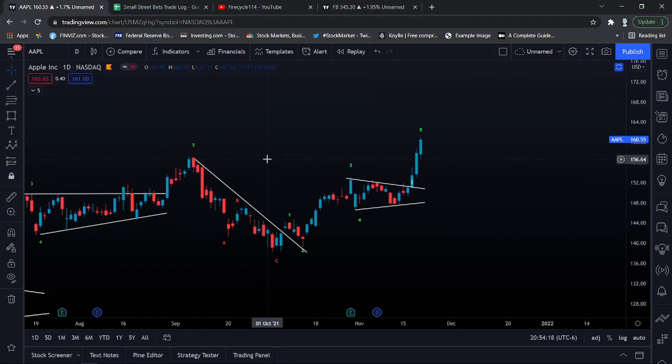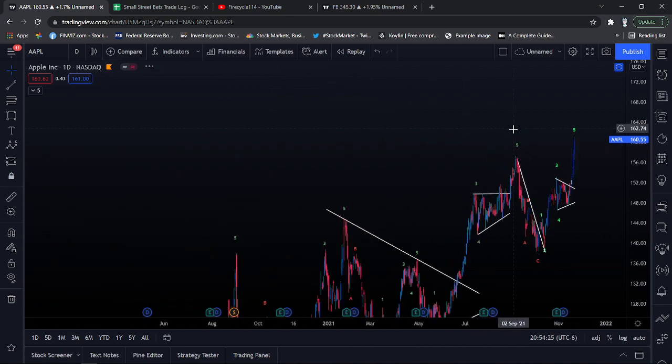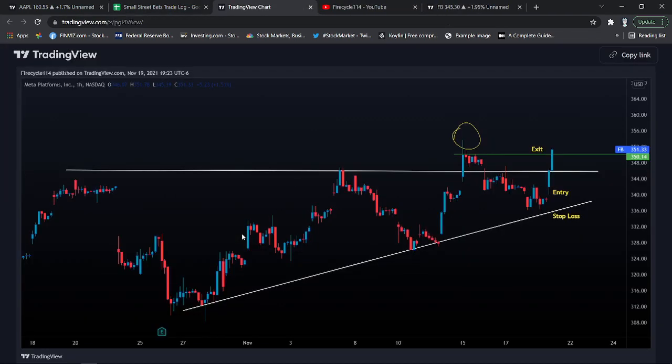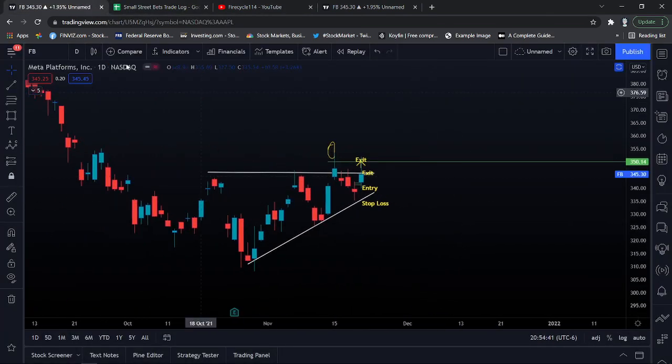As for exit, we just kind of had to leave runners. Our main resistance was all-time highs right over here, but once we broke out of all-time highs, 160 is a major mental number. The next play was Facebook. So again, you guys can actually go down right over here and see that we played the ascending triangle on Facebook right over here.